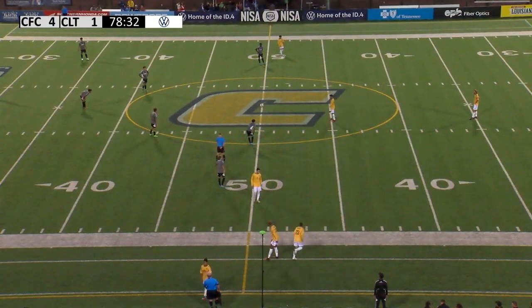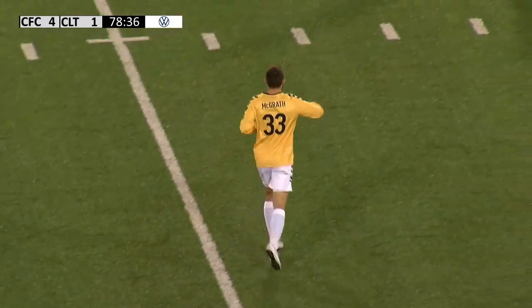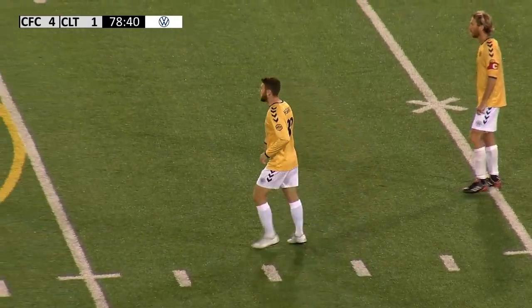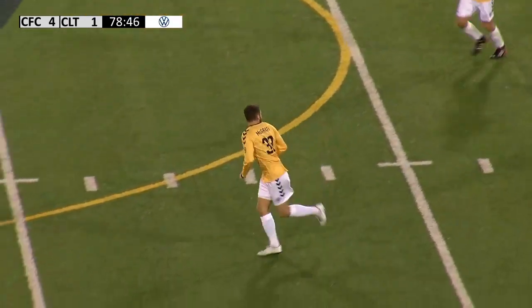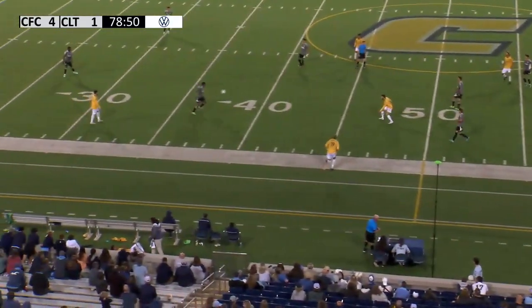So Hernandez coming off, McGrath coming on for Chattanooga for the last 10 minutes or so. So Alex will play in the midfield in the attack. Had a chance to catch up with him before the game. Yep, he's very excited about the playoffs too, so he's looking forward to that.